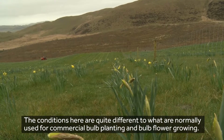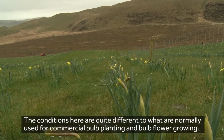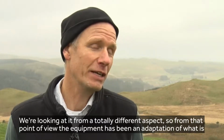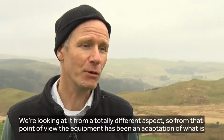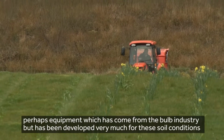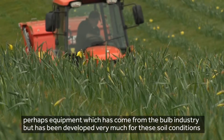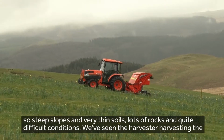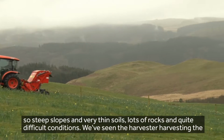The conditions here are quite different to what are normally used for commercial bulb planting and bulb growing, flower growing. And we're looking at it from a totally different aspect. So from that point of view, the equipment has been an adaptation of what is perhaps equipment which has come from the bulb industry, but being developed very much for these sort of conditions. So steep slopes and very thin soils, lots of rocks, and quite difficult conditions.